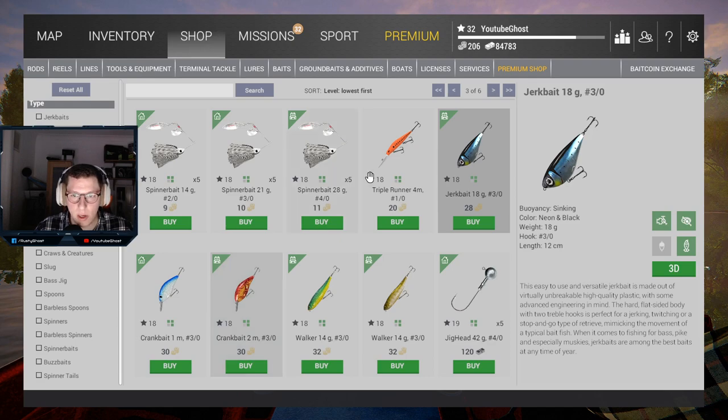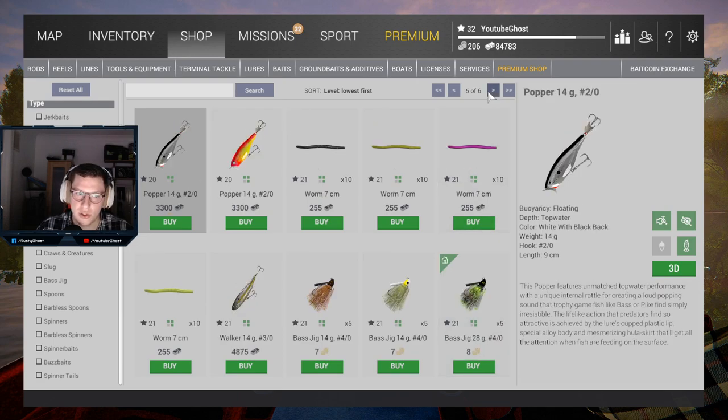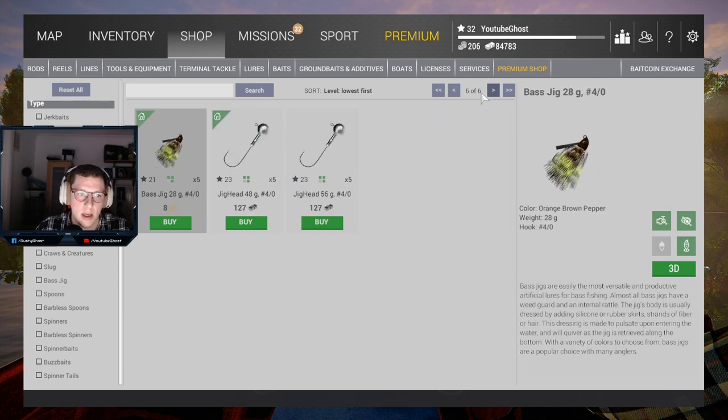You can use crankbaits as well, but I suggest not to, because it's totally different with them. You can see there are poppers, and there is already a popper at 14 grams. If your rod can handle 14 grams, unfortunately mine can't, because it's from 18 upwards, so I can only use 18, but I already have one which is 21, so I'm lucky with that one. I do not need them, and that's it.